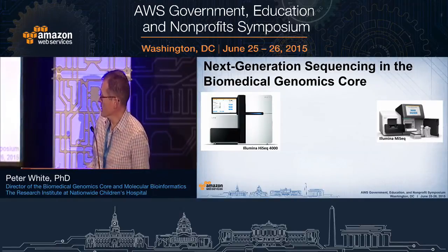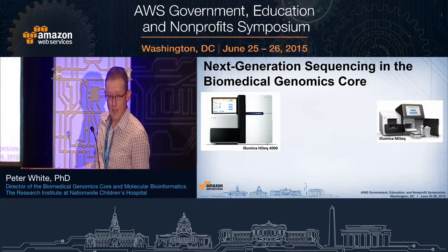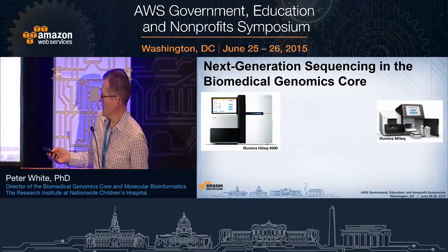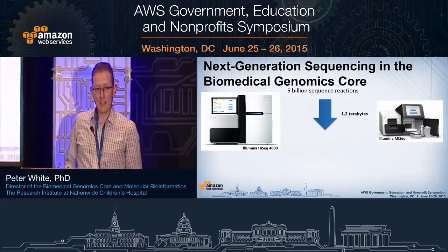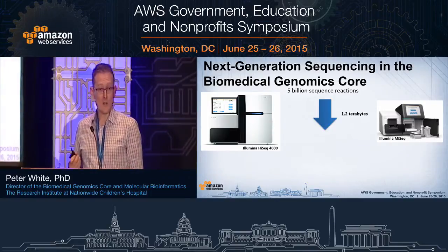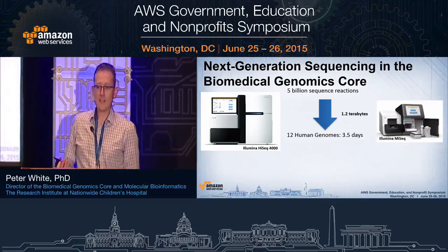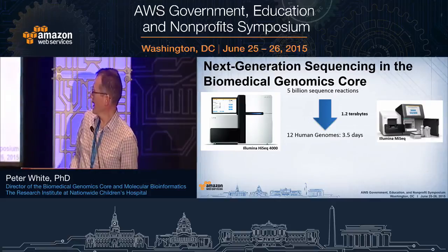Now, in my lab at Children's, we have two of these next-generation sequencers. This little guy here is called a MiSeq instrument. It's great for sequencing bacterial or viral genomes or for doing smaller studies. But our main workhorse is this machine, the Illumina HiSeq 4000. This is capable of generating 5 billion sequencing reactions in parallel. That's about 1.2 terabytes of raw data coming off this machine every 3.5 days. But that amount of sequencing output allows us to sequence up to 12 human genomes every 3.5 days.